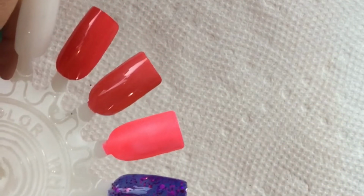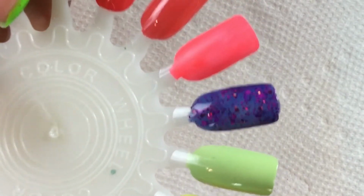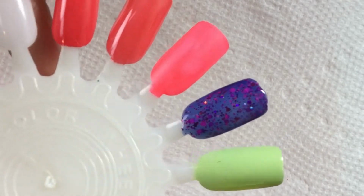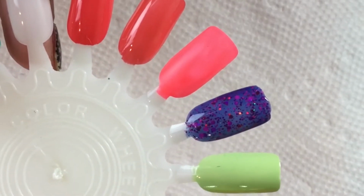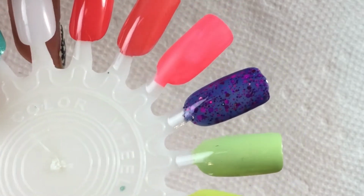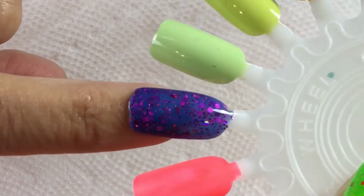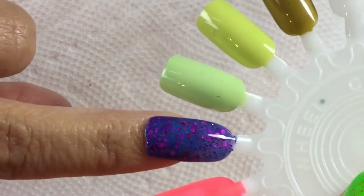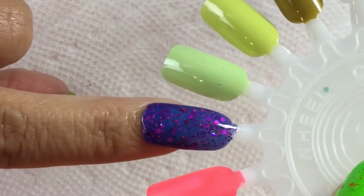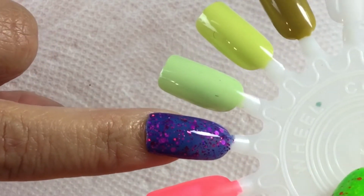So this is a little bit more sheer than what I'm used to from some of my other Glisten and Glow Crowleys. Not that I have a ton, but a little bit on the sheer side, but it's still gorgeous. I'm not gonna third coat this for you guys just because I don't know, I'm just not. But man, so pretty. You guys, look at that on my nail. Oh my gosh. Not my nail, but you know what I mean. So beautiful. Oh my gosh, I cannot wait to wear that.